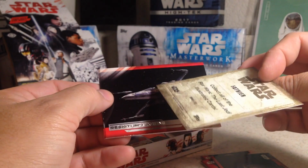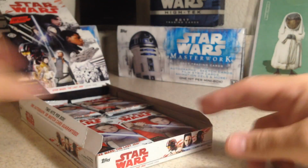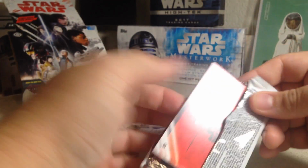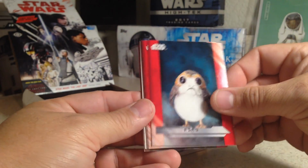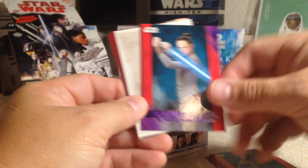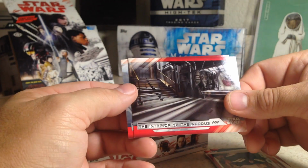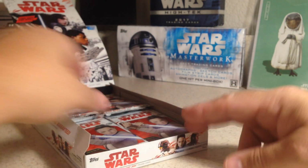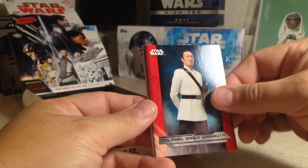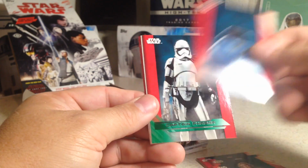Those are the Fathier, Resistance X-Wing, Interior Bridge of the Supremacy, Rey on Ahch-To. That's bad quality control from Topps there. Porg, Kylo Ren, Resistance Soldier, Rey missing the stamping. But man, I'm getting a lot of purples though. That's weird. BB-8, At the Casino, the interior of the Raddus, and Finn on Crait.